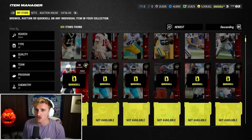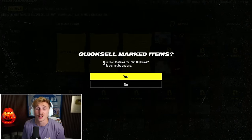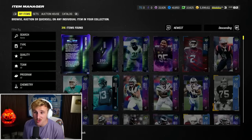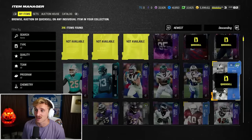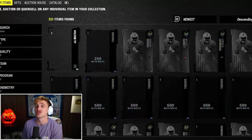So if I were to quick sell all of those, plus the McCaffrey, which was 225,000 coins, that's another 400,000 coins. So that's 650,000 coins, a guaranteed 90 in Myles Garrett. And then if I quick sold all the players, and then an additional 26,000 training. That's legit. All right, I gotta get off this account, bro.